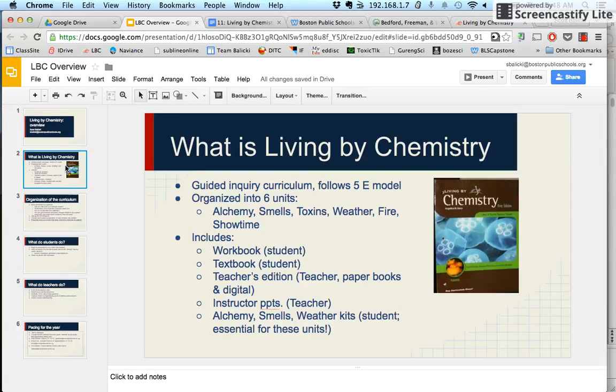So what you will need in order to be able to teach the Living by Chemistry curriculum is a student workbook, student textbook, a teacher's edition, and the teacher's edition may be books. For example, this is a picture here of the Toxins teacher's edition, or it may be digital PDF files, depending on what your school has.